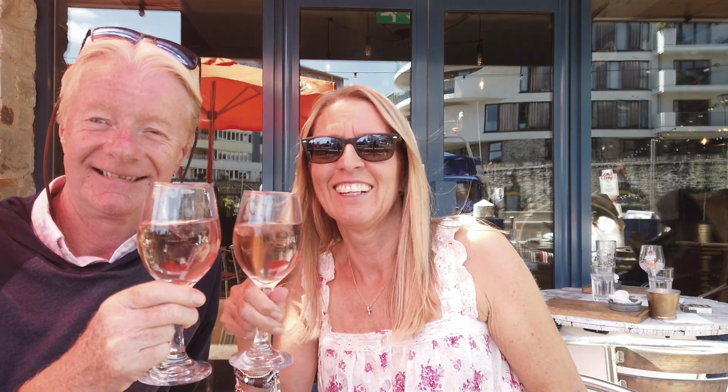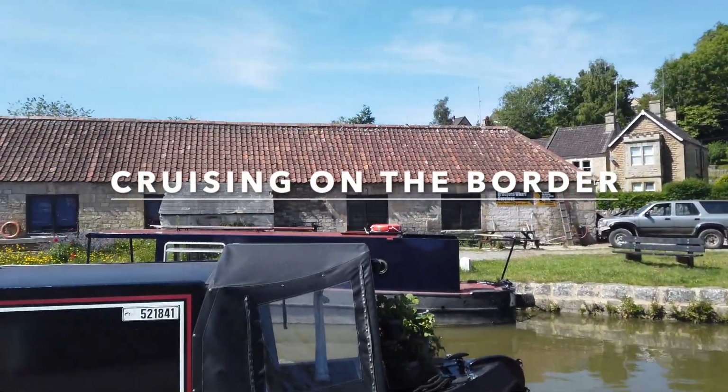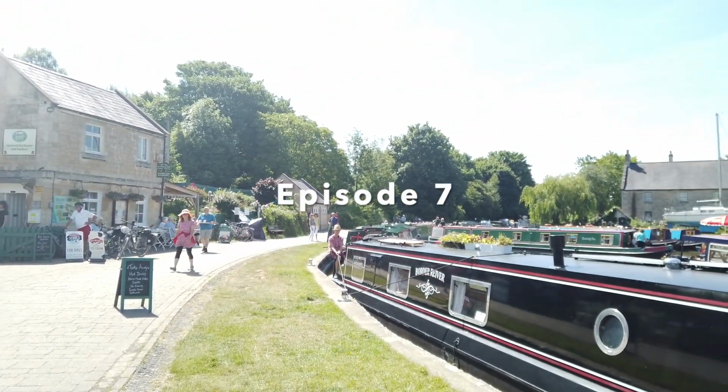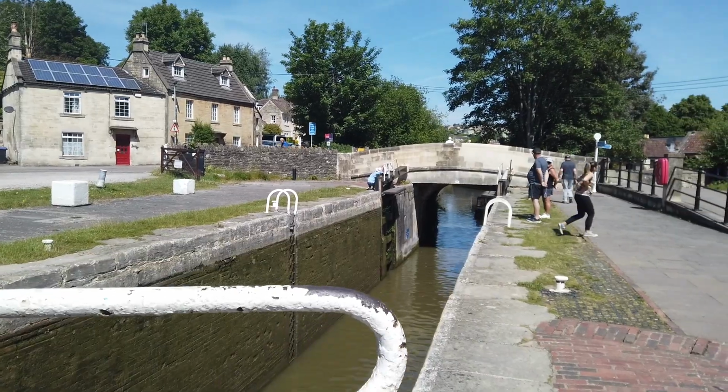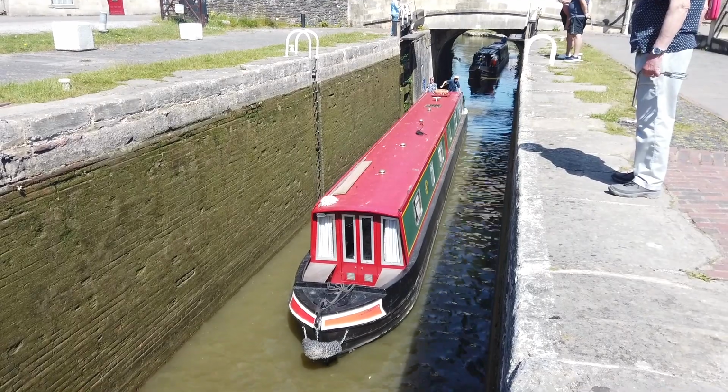Cheers. We've arrived in Bristol. Wednesday morning. Just had a slow cruise down from where we'd moored. Nice busy location with the canal side tea rooms. Just come to the first lock of the day to get it ready for Michael. And looks to be a bit of chaos going on.